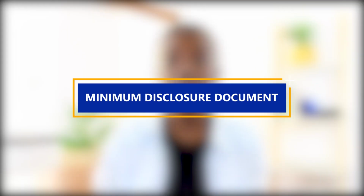You want to make sure you know your ETF inside and out. What are you investing in? How much are you paying for it? And all of that information. So when it comes to researching your exchange traded fund, your minimum disclosure document, also known as a fund fact sheet, should be your best friend.